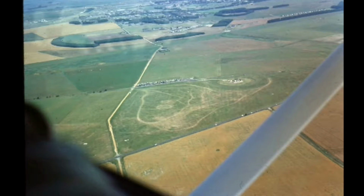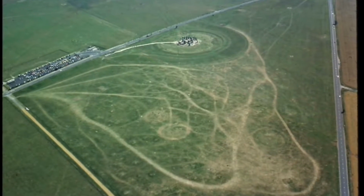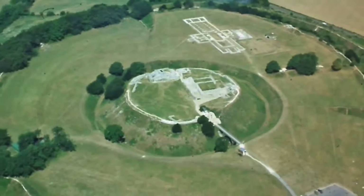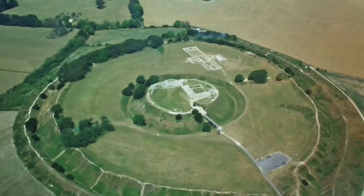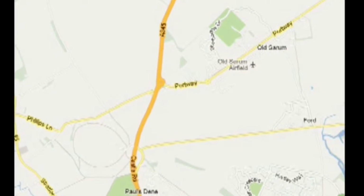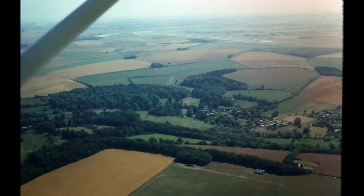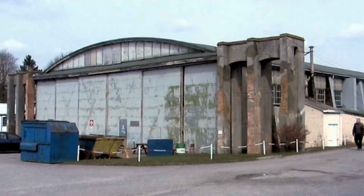Wiltshire is blessed with an abundance of prehistory. Besides Stonehenge, there is Old Sarum Fort, part of modern Wiltshire history, and just to the east, Old Sarum Airfield and Boscombe Down. Old Sarum Airfield is one of the oldest in the country and on some counts the oldest.